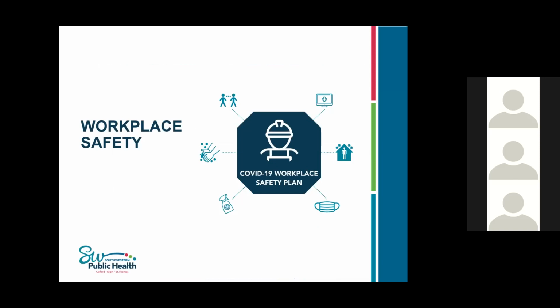So all workplaces are required to have a workplace safety plan. This plan is essentially a checklist that outlines items that you need to consider to mitigate the risk of COVID-19 within your workplace and allow for a safe reopening.